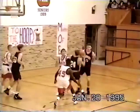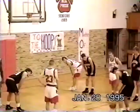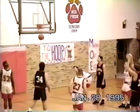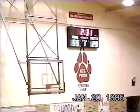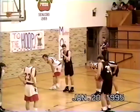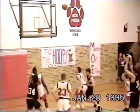Three-pointer, top of the circle, no good. Brooks with the rebound. McDowell inside, no good. And we get a whistle on the rebound calling. Shooting free throws again will be number 30. That is Justin Cheney, a 6'2" junior. First one is good. 55 to 29 our score. Knox City leads. Second free throw by Cheney, no good. Rebounded by Marion.